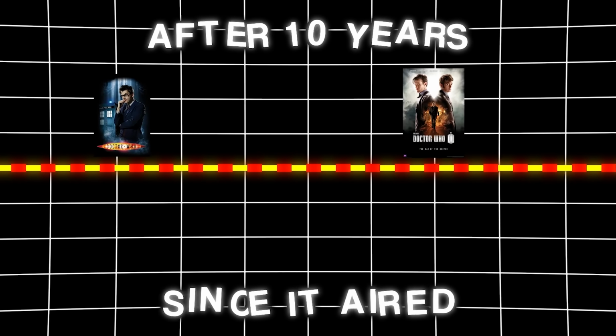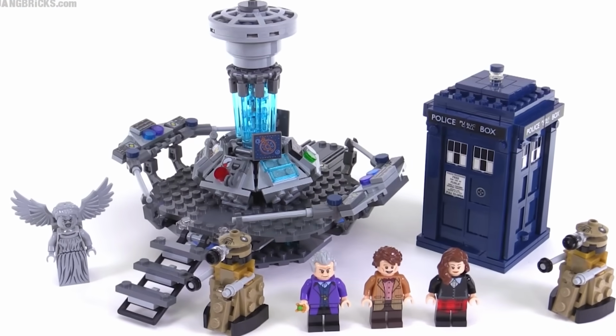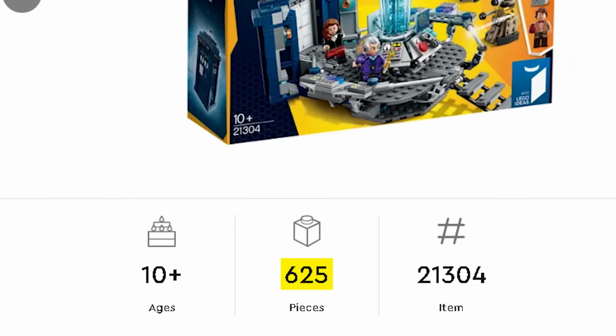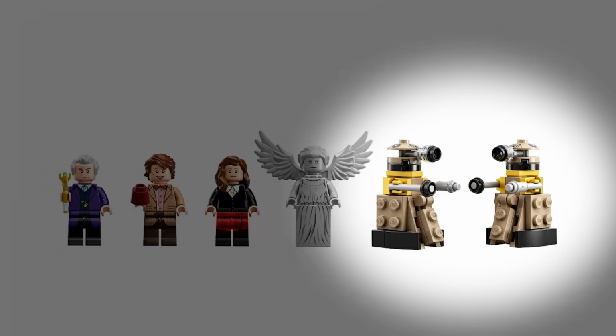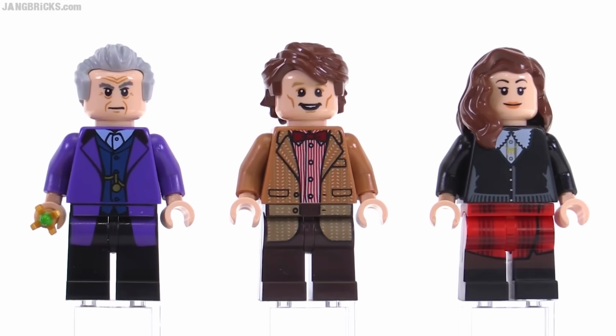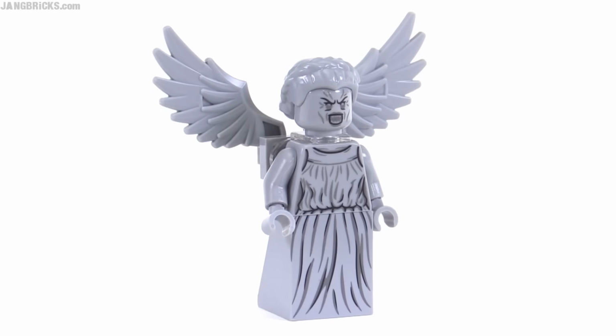After 10 years of the show being back in action, LEGO finally made a set for it, and even though it isn't all that big, it's still super sick. With the 625 pieces, you can build the inside of the TARDIS itself, and 2 Daleks. But even better than this are all of the minifigures. The set comes with the 11th Doctor, the 12th Doctor, Clara Oswald, and a Weeping Angel.